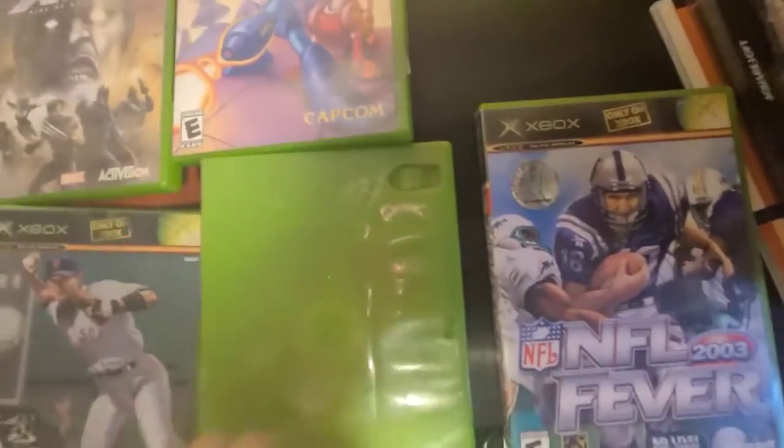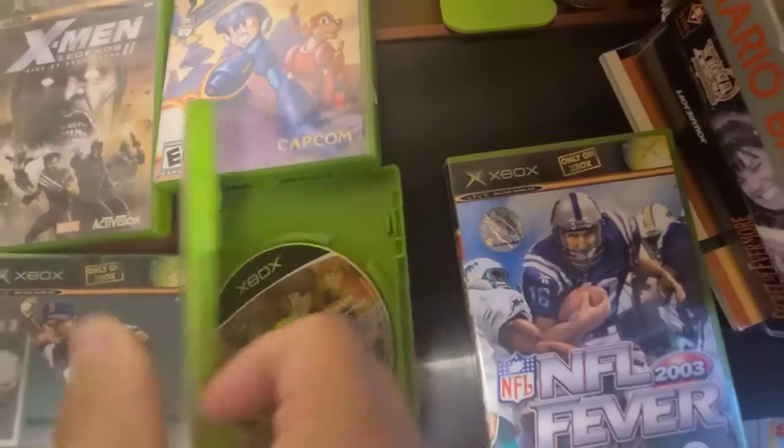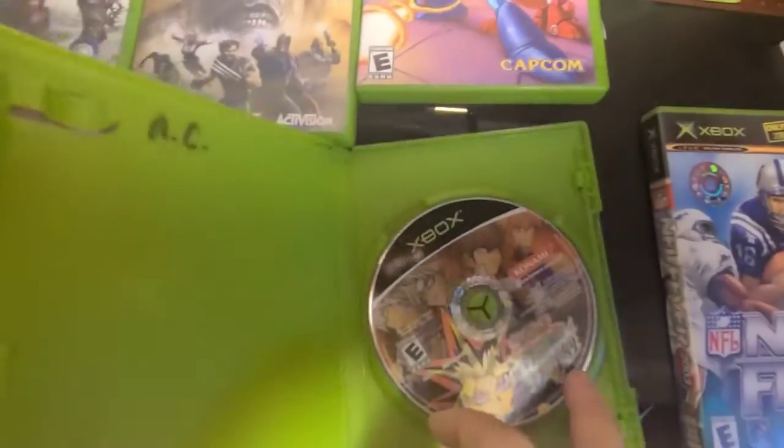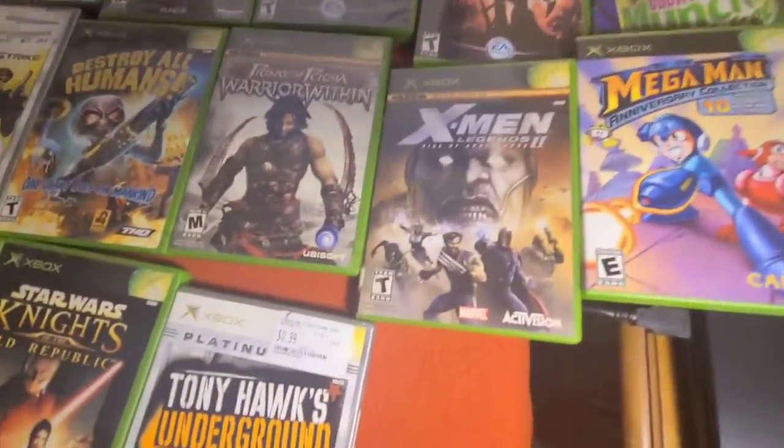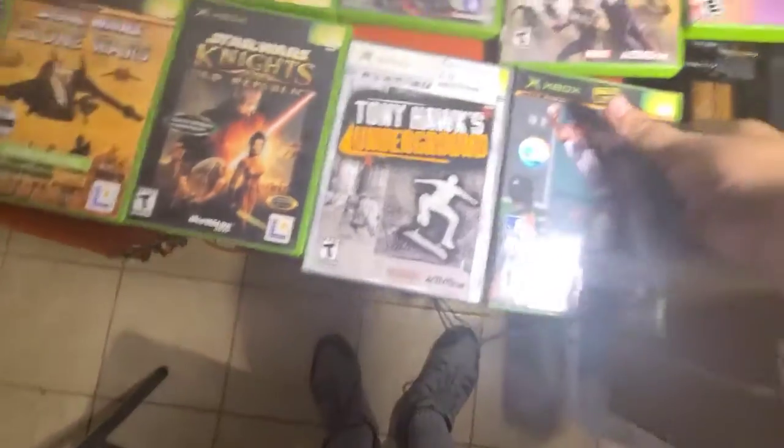Alright, moving on to my Xbox games. Now this doesn't have a cover in it. It was just an extra case. This has a Yu-Gi-Oh game in it. I learned how to play Yu-Gi-Oh from playing there, because I dropped my other game.